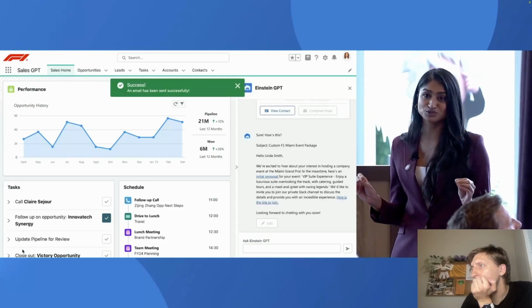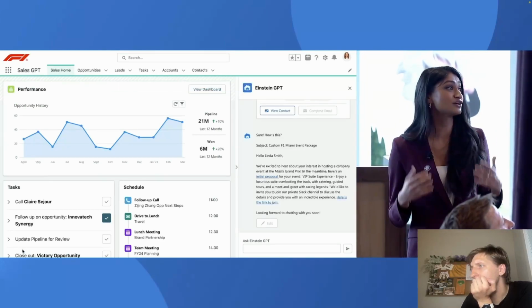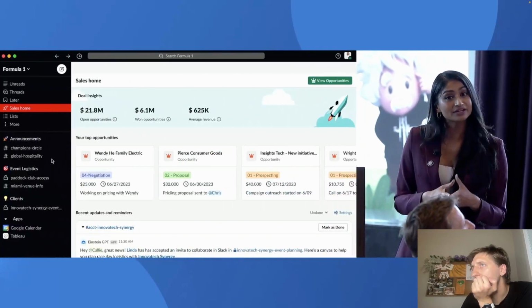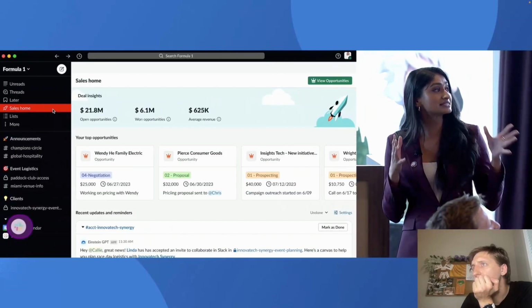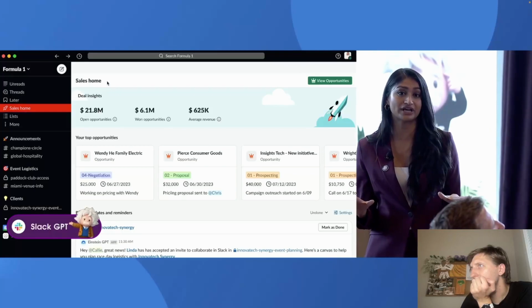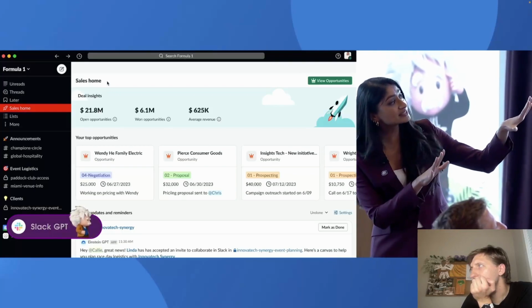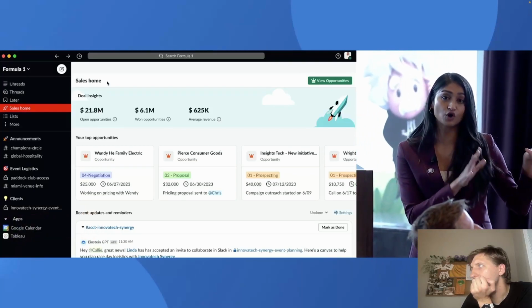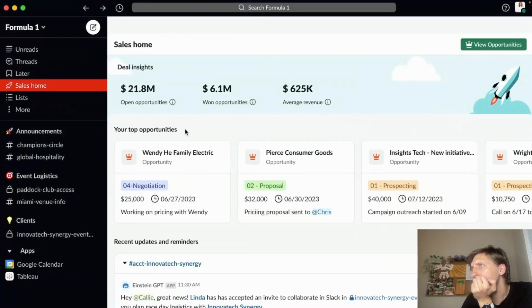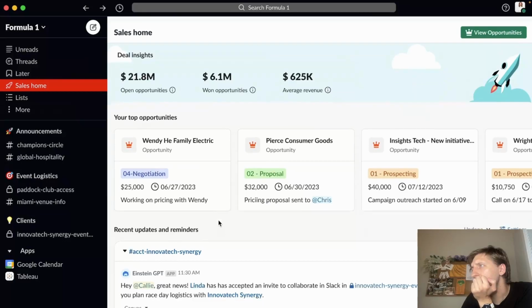So the next step of this story is super important because this is where it gets very personal with our customer inside of Slack. Now, the hospitality reps within F1 are using Slack as their centerpiece for productivity across all of their channels and all of their customers. Now, this is the updated sales homepage for all the Formula One hospitality reps, and it's enriched with all of the amazing data they have in CRM about their customer.